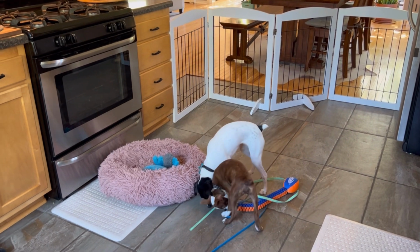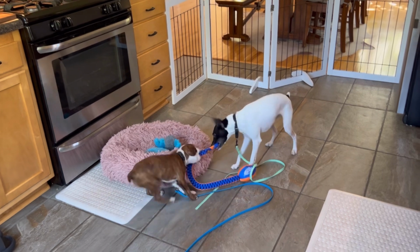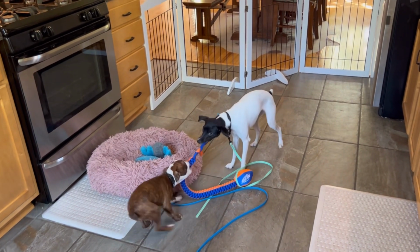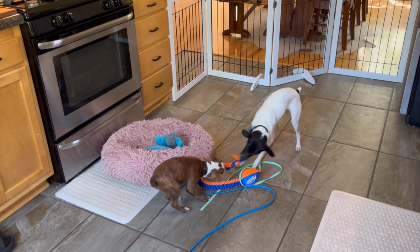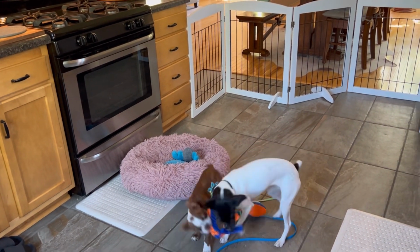He's in here by me, having fun, and on a routine. It's really about routine. So, he comes out of the kennel, he potties, he comes in here, he plays, he has water. And then he's going to go back in the crate a little later.